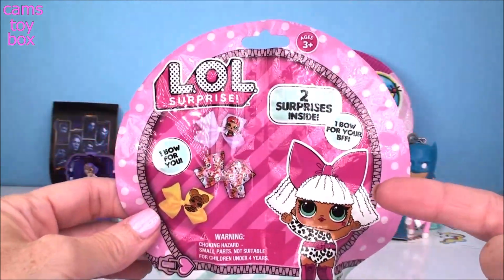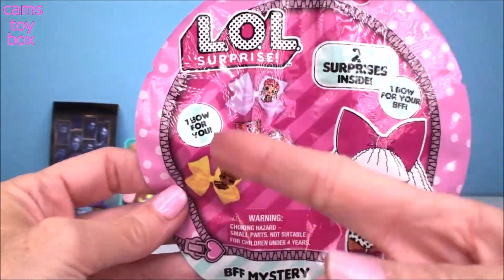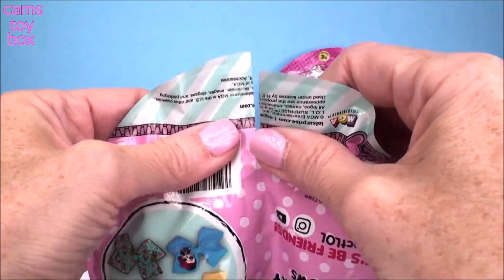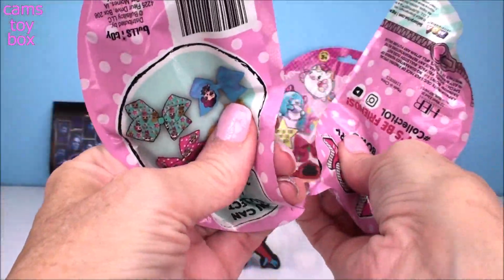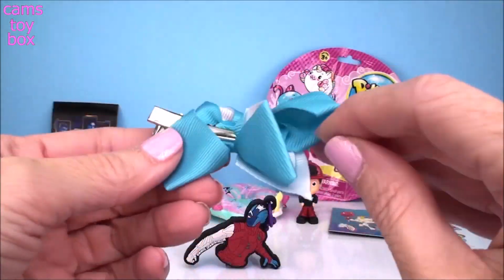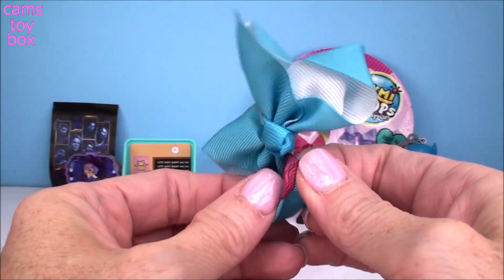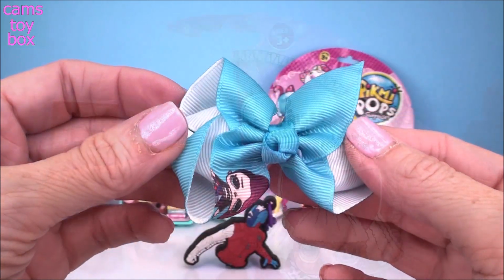Next up, we have an LOL blind bag here. These are called BFF mystery bows. You get 2 inside, 1 for you, 1 for your BFF, and the cutest thing ever is you can split the bag down the middle. Save 1 for yourself, and you can give 1 to a bestie. All right, let's see which one I got. Aw, beautiful. Super pretty, a blue bow. Oh, I think I see somebody on there. And it is a rocker. That one's cool. I like it.